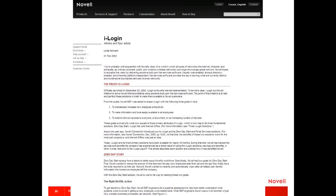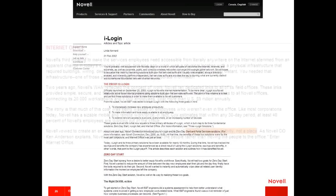I've added this slide to just illustrate something. This is something about Novell's internal system, which at the time, you can see the date goes back to 2002, called iLogin. So this is our Novell intranet. And with Novell iLogin, we really kickstarted a lot of these concepts that you see today with this solution. It was a VPN-less access, single sign-on to all of the resources that we had back in the office.